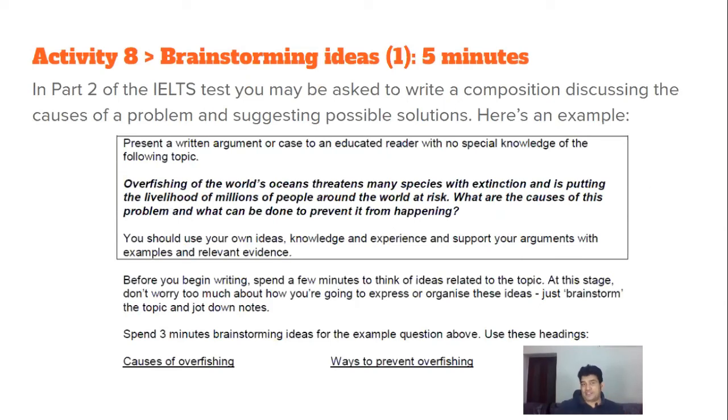Activity 8, 5 minutes. Now, activity 8 is actually about part 2, and you have to be very serious about all this. In part 2 of the IELTS test, you may be asked to write a composition discussing the cause of a problem and suggesting possible solutions. Here is an example. Present a written argument or a case to an educated reader with no special knowledge of the following topic.